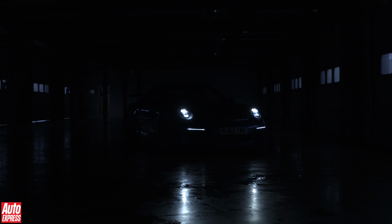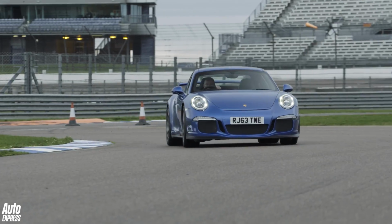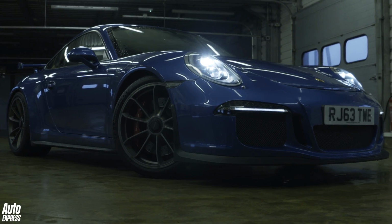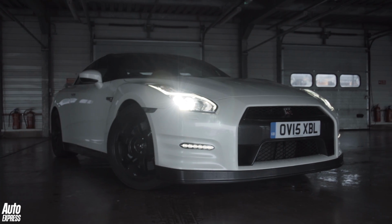So here's one very simple question, to which the answer, we suspect, will be anything but straightforward. Which is faster around the infield circuit at the Rockingham Motor Speedway? A £100,000 Porsche 911 GT3 or an £88,000 Nissan GT-R Track Edition?